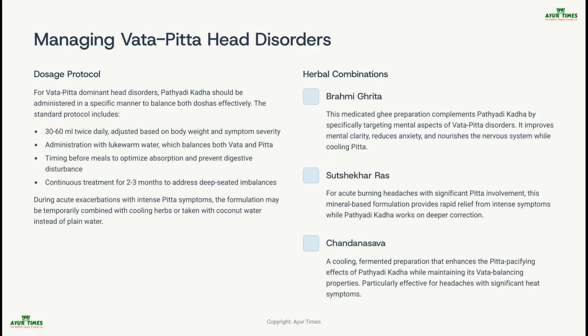Dosage is typically in the 30 to 60 milliliter range, twice daily with lukewarm water before meals, usually for 2 to 3 months. If there's a strong Pitta flare-up, you might temporarily take it with coconut water or add other cooling herbs. And what combinations work well to target these mixed imbalances specifically?